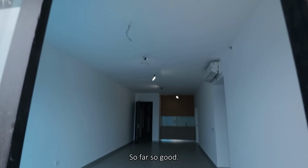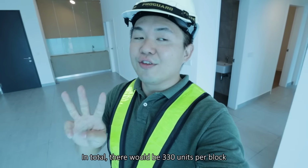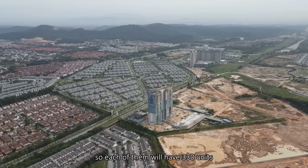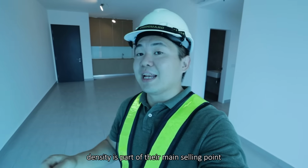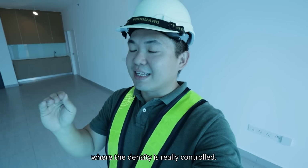So far so good. And just a refresher, in total there will be 330 units per block. So there will be Timur and Barat now. Each of them will have 330 units across a 6.6 acres piece of land. So again, density is part of their main selling point, where this is a condominium setting where the density is really controlled.